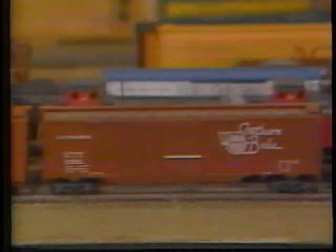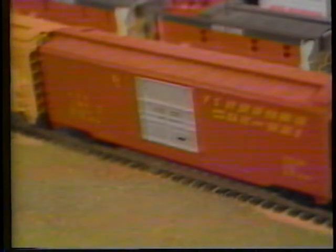This plug door boxcar would be used in grain service. They would bring in a chute, load this car up with grain, and then seal it up, plugging the sides, if you will. Here's another variation on the boxcar. In this case, a 50-foot boxcar. Today, you might see 50-foot boxcars, 60, or perhaps even an 85-foot boxcar. This is a double-door boxcar and could be used to carry automobiles. Here's again your plug door version of the 50-foot boxcar.